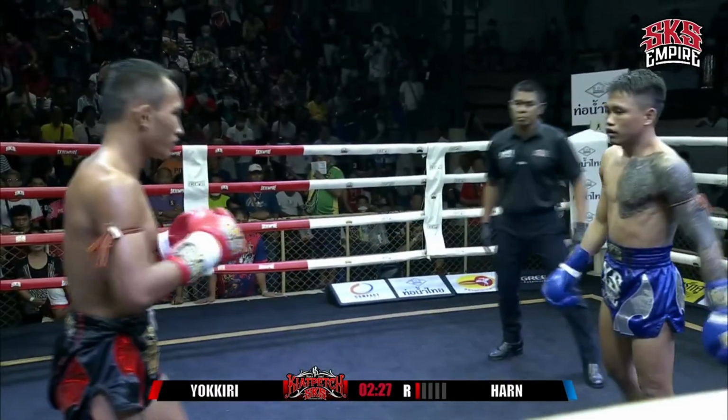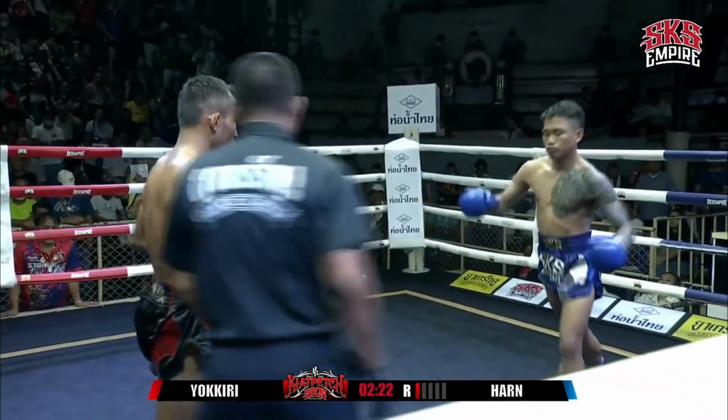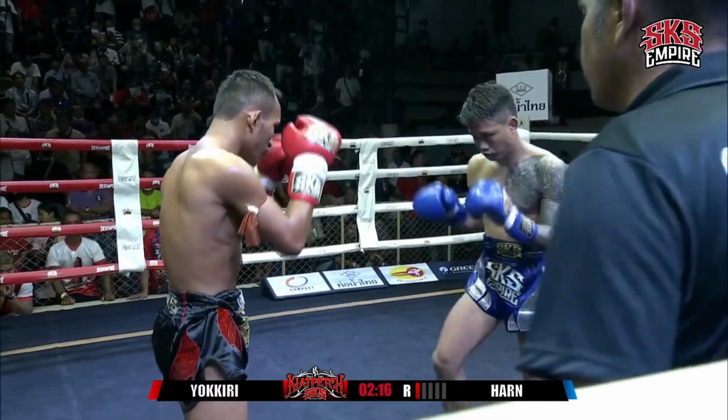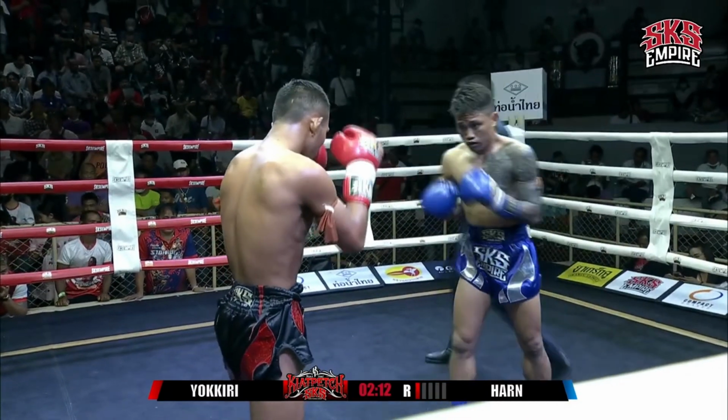Both fighters just trying to find their range, not giving too much away, not wanting to show their hand. And then Yokkiri fires a teep to the chest of Harn, but just misses the target. Very common theme here at SKS today. Jimmy, southpaw taking on orthodox fighter.